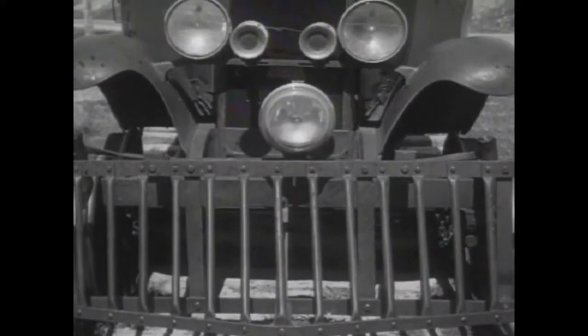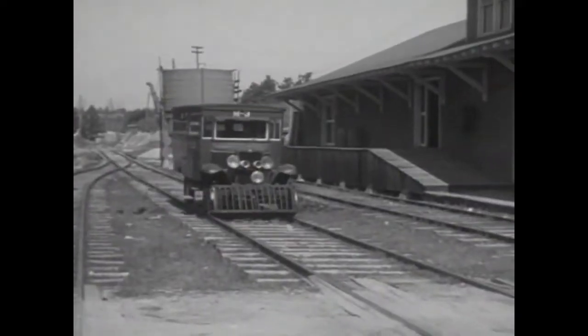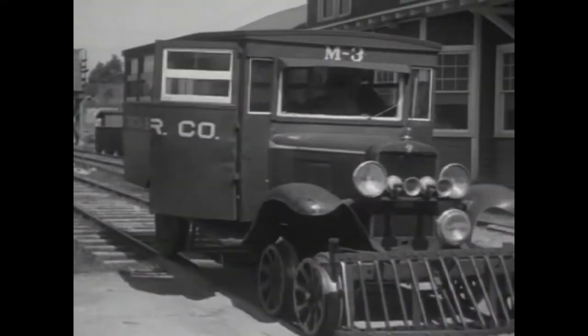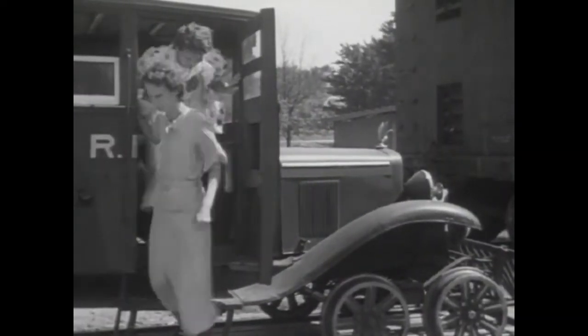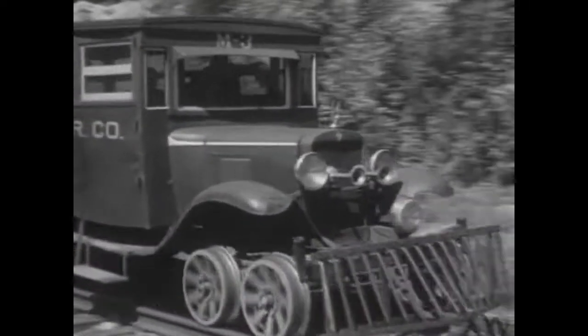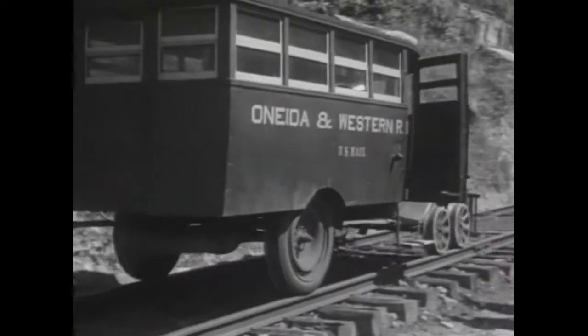Don't let the cowcatcher fool you. It's just an automobile with false whiskers. It's been working on the railroad for a long time on a short line in Tennessee, the Oneida and Western. It carries the mail and express and passengers, in fact everything but freight, and it's right on time too. It's a run of 38 miles from terminal to terminal through the heart of the beautiful Cumberland district.